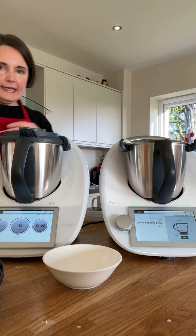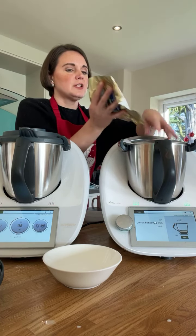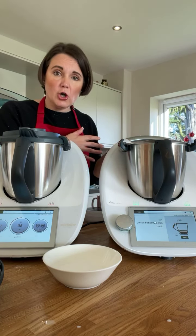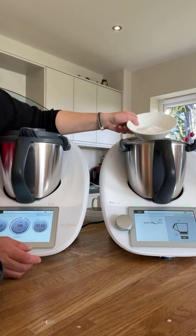Now I need some cold butter diced into cubes. So that goes in. My cold butter all diced up into cubes. Now you'll notice I'm not using my homemade butter for this because it's not cold. It really needs to be cold when you're making pastry. So that's gone in. Then some sugar.